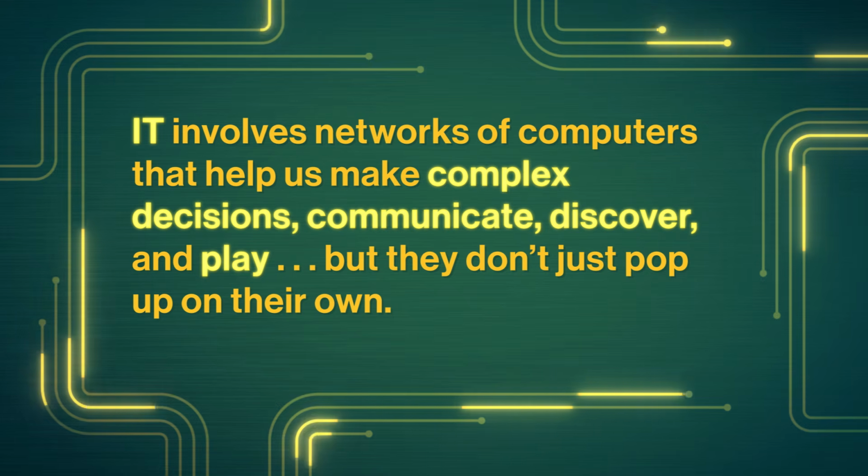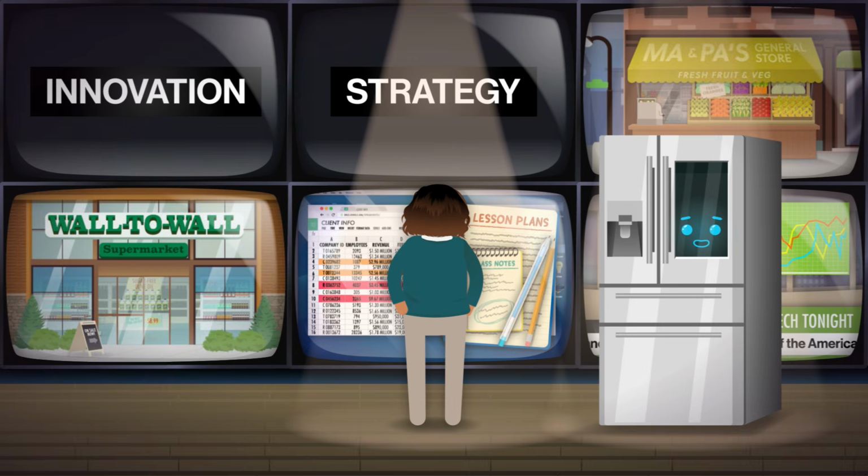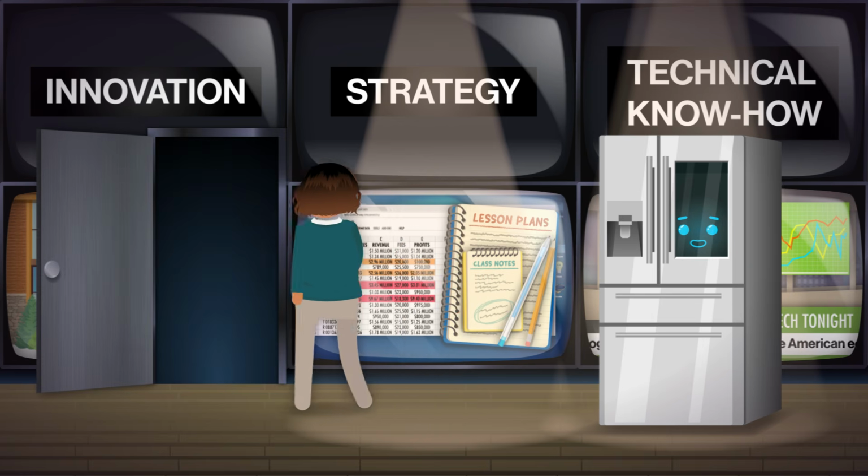But they don't just pop up on their own. These systems of hardware and software take innovation, strategy, and technical know-how to build and maintain, which is why gaining the skills to use them opens plenty of doors to future opportunities.